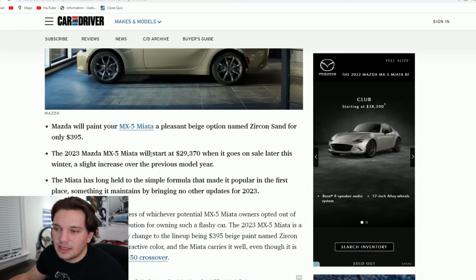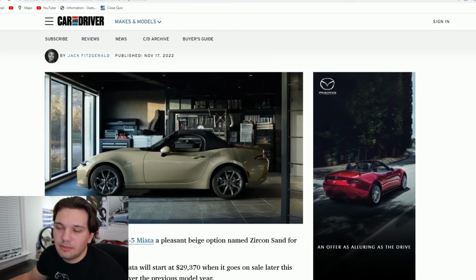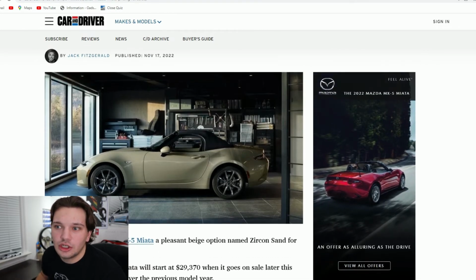Now, the new 2023 year of the Mazda Miata starts right over 29 grand. So if you add this, you're still looking at less than 30 grand for MSRP, but once you add in destination charges and all that stuff, it's definitely going to get over 30 grand. You're probably going to get close to like 35. And then when it comes to dealership markups, who knows? Let's just put it that way.